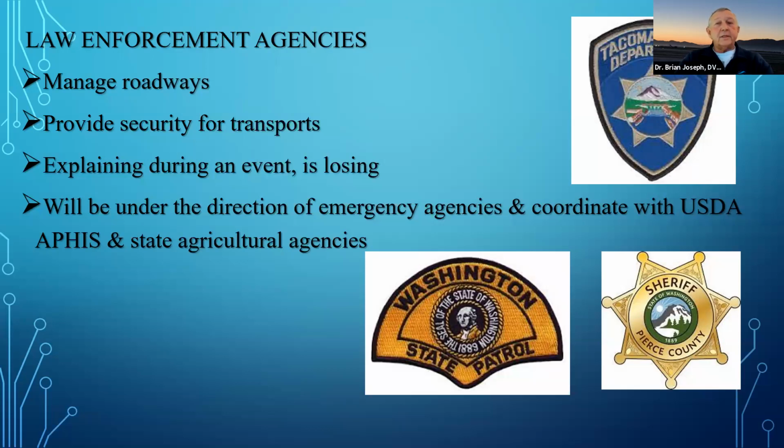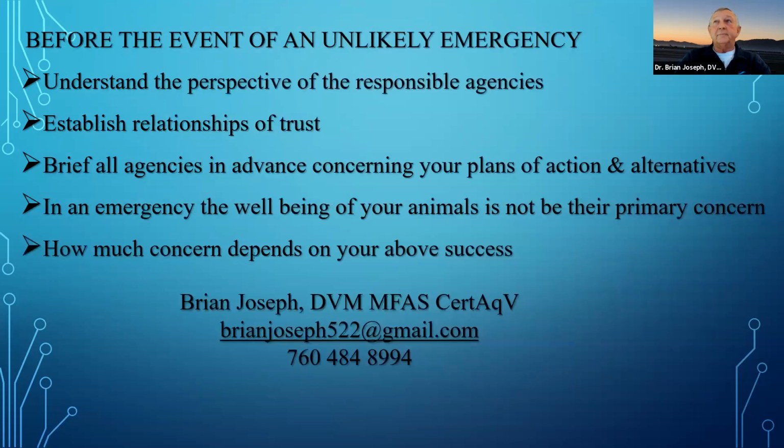The emergency agencies are going to be coordinated with USDA, APHIS, and state agriculture when it comes to crossing borders, but they're going to be very concerned about controlling human safety. And if you want to have people on a truck, for example, you better have discussed that with your law enforcement agencies in advance, because their first response is you can't do that for human safety.